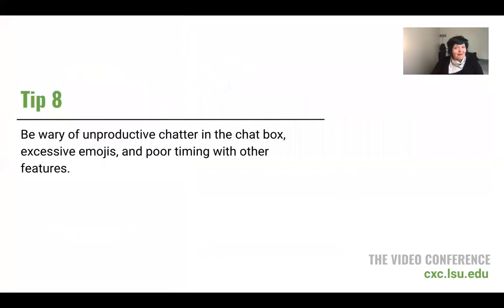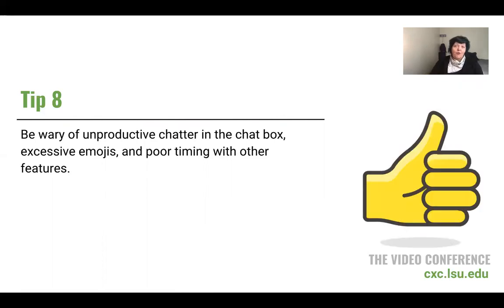I will caution you, however, be wary of unproductive chatter in the chat box, excessive use of emojis, or poor timing with using other features. The benefit to video conferencing is that you can plan ahead, which means that while in one setting, you might be aware of the fact that using a simple thumbs up is exactly what that person has asked of you.